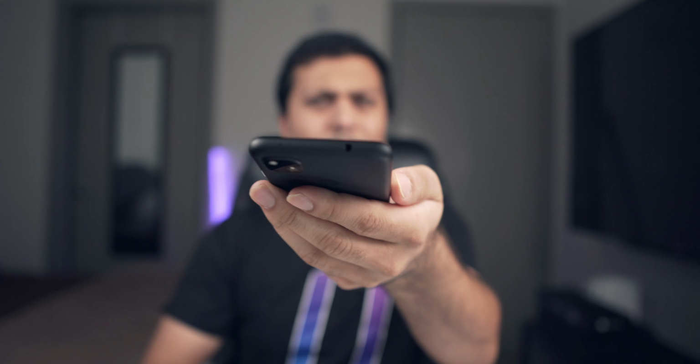And you're also getting a headphone jack, something that you really don't see that much these days, except for on budget Android phones. So it's awesome. You get dual speakers and you get a headphone jack. Like, audio-wise, this thing is on point.